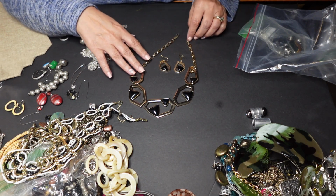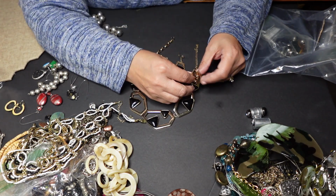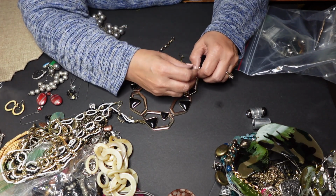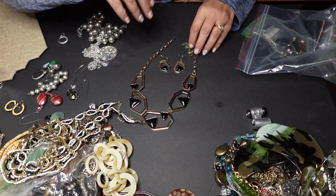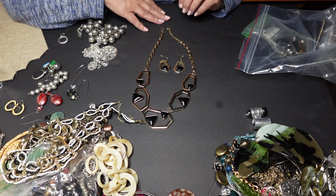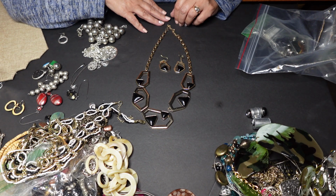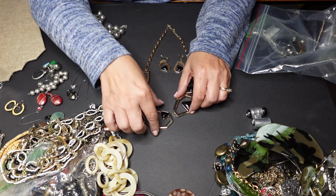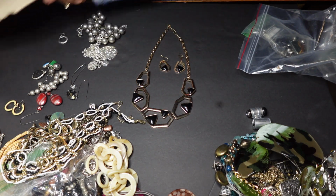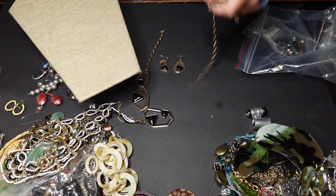It's hard to tell in this light. I really need to see this in natural lighting because I can't tell if the chain is supposed to be this color or if it's just due to wear. So I'm going to put this in my maybe pile. Let's see if I can put it on here in the pieces and kind of see.